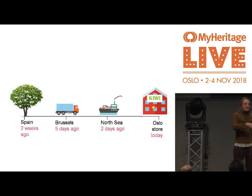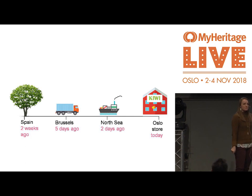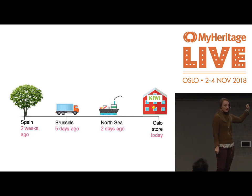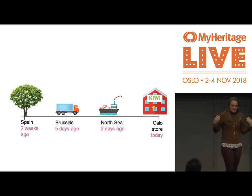Somebody says it's still Spanish. Somebody's like, oh, sure, of course it is. So if it's not, at what point does it become, or ever, a Norwegian mango? When you eat it. Yes, right? When you eat it, then it's here, right?